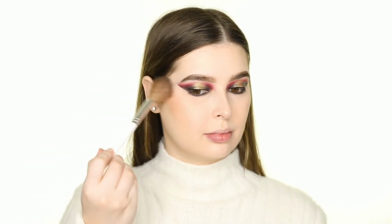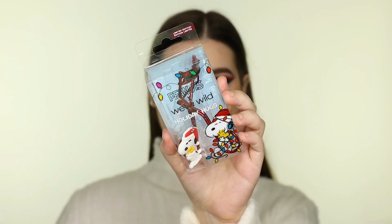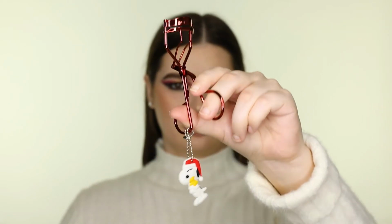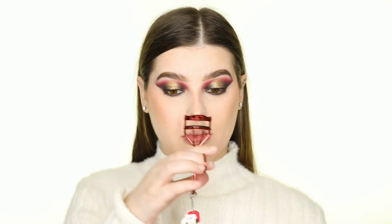Next, we have the Holiday Hugs Eyelash Curler. This is really similar to the lash curler from the Care Bears collection, but instead of having a Care Bear charm and being sold in a set with mascara, this one has a Snoopy charm and is sold as a single item. The next product we have to try is the Snoopy Claus 2-piece tweezers set.